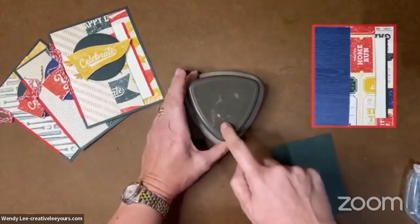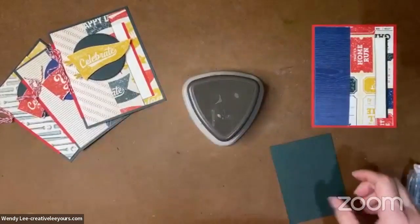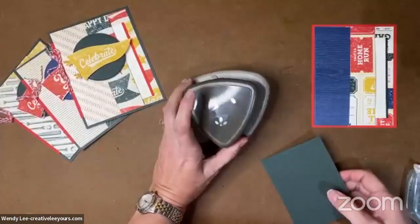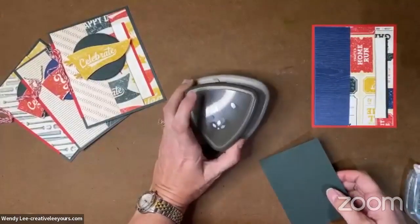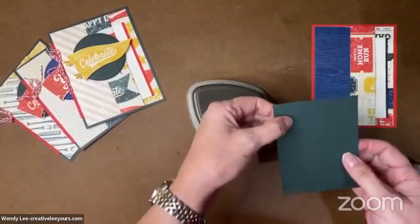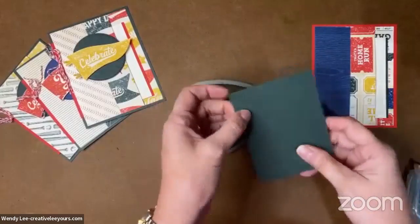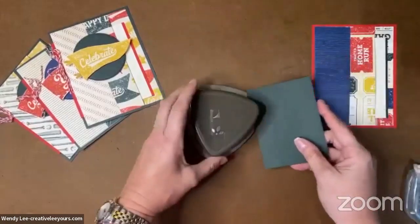And then there's this cute decorative edge as well, which is to me just a bonus. But if you don't have a corner rounder that you love and a hole punch that you love, this might be a good one to add to your list. Now, what I'm going to do, you can do with any handheld punch. You just need a hole to put your ribbon through. So I'm going to put this straight in.